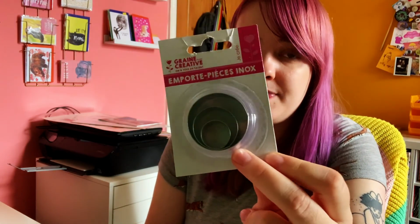And then I went into the clay section because I'm just obsessed now, aren't I? And I got some more cutters. I thought it could be handy to have some circle cutters in. There was actually not many cutters left the last time I went. I think everyone's making clay at the moment.